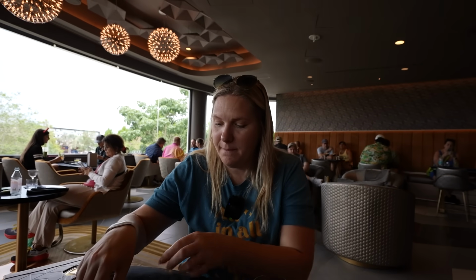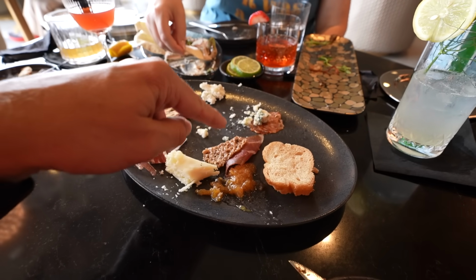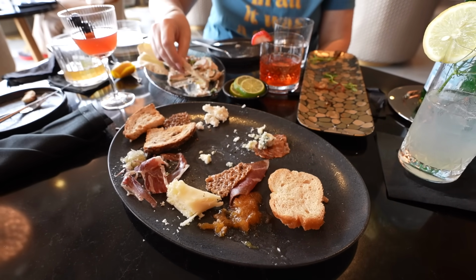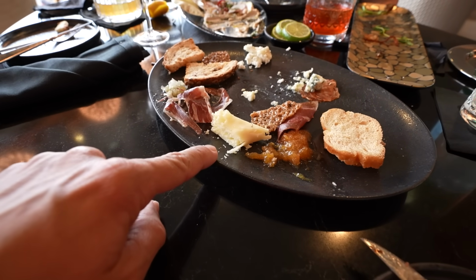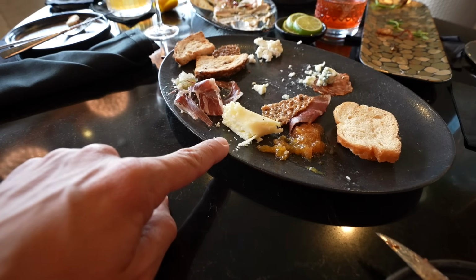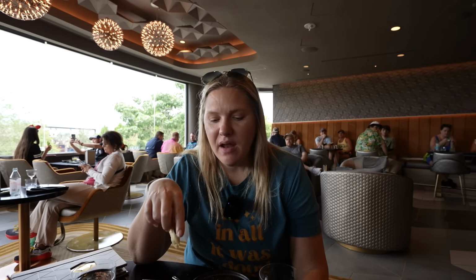Okay, I'm going to go through a few things here. The flatbread was amazing. This bresaola was awesome. This blue cheese, best blue cheese I've ever had. It was so good. This cheese was an interesting flavor, and I really liked the display of it. So you didn't like the hummus? I didn't not like the hummus, but I think it would be low on my list. I'm glad they have an option for plant-based people. I think my favorite was the charcuterie board.